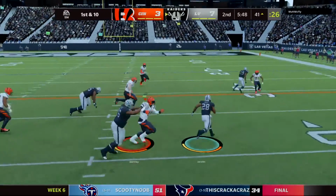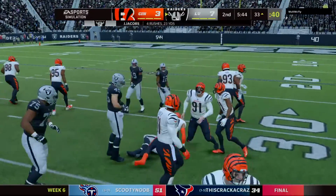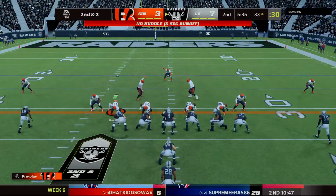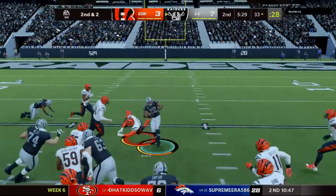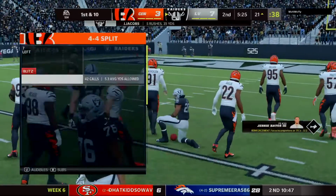On the handoff, this is Jacobs. This will be stopped about 2 yards shy of the marker. 8-yard gain, 2nd and 2. 2nd down, Jacobs once more. And he's going to get this down near the 20-yard line.